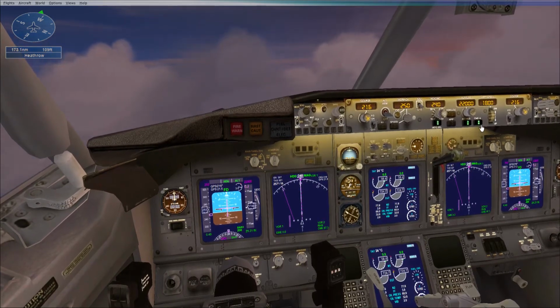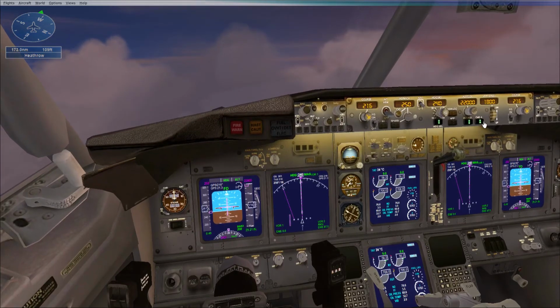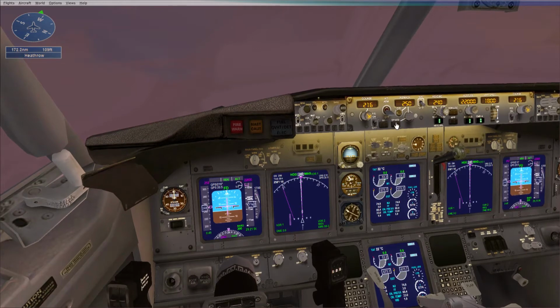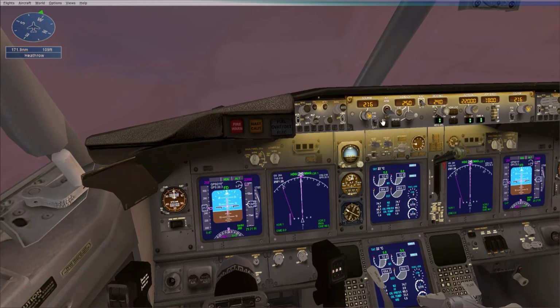I'll call dispatch. World Travel Dispatch, World Travel 293. World Travel 293 dispatch. Go ahead. We're just off Amsterdam for London. One of our passengers is having a heart attack, and a doctor on board says he needs immediate medical attention. We're planning on diverting to Rotterdam. World Travel 293, stand by.